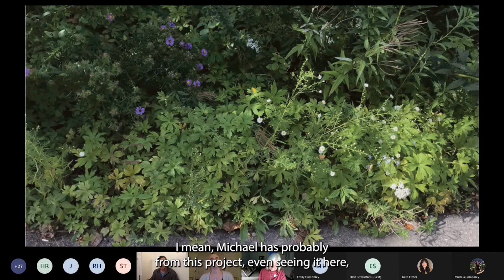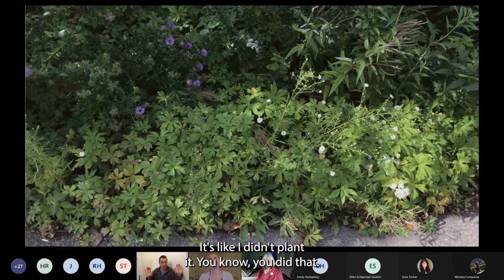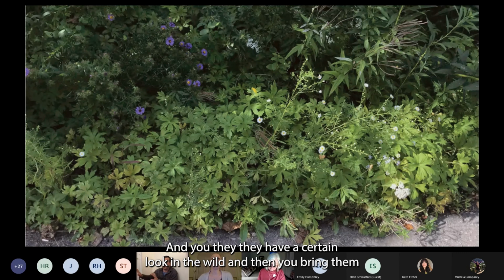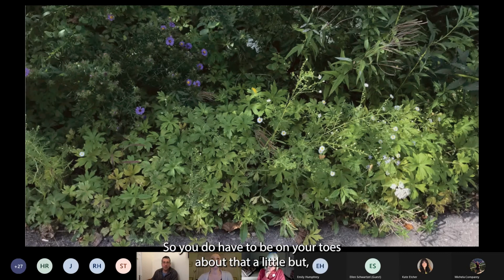I mean, Michael has, probably from this project even, seeing it here, has it in his own garden on Martha's Vineyard, and he sends me these photos and he's like, it's lifting up my brick path. It's like, I didn't plant it, you know, you did that. But it's true. It's great in its place, but you also have to be careful about it. And that's often the case with many of the native species. They have a certain look in the wild, and then you bring them into a cultivated situation and they behave completely differently. So you do have to be on your toes about that a little.